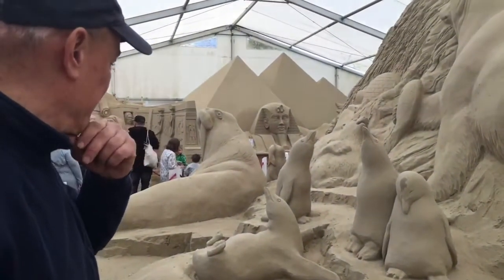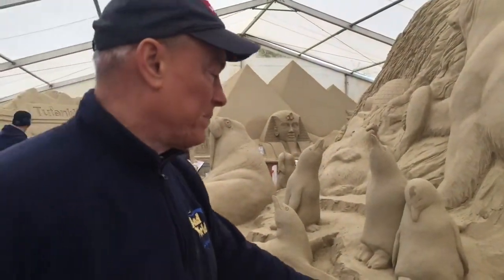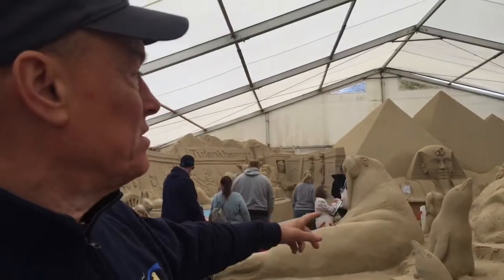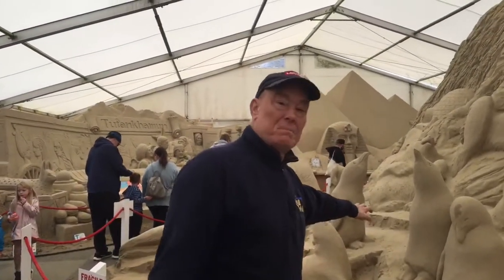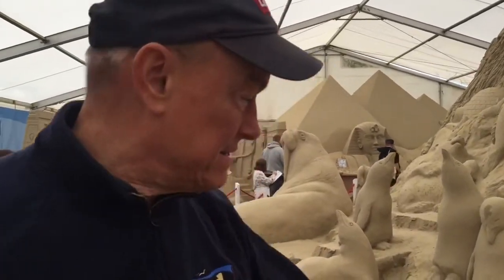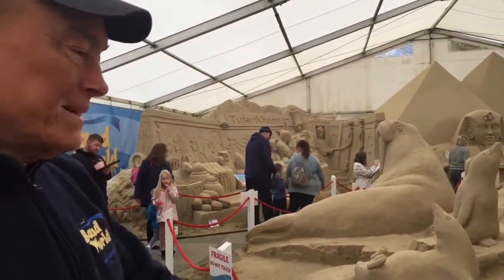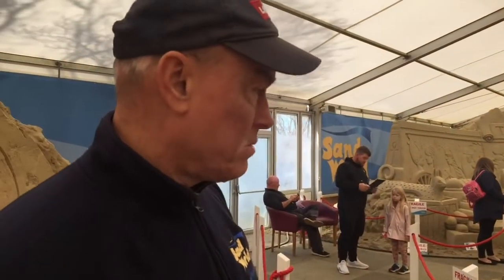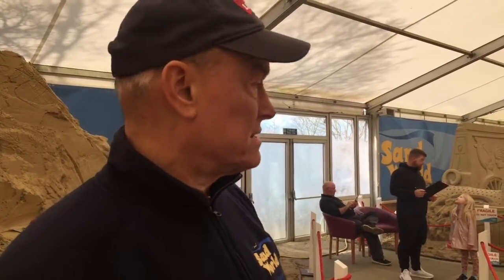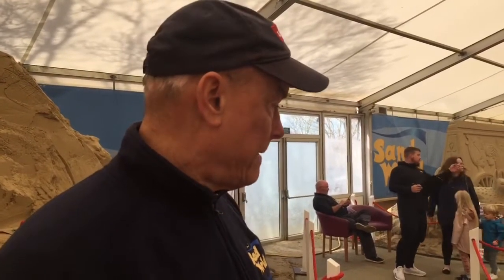Anyway, I did say to Annette, who made the sculpture, to try and keep things at least an arm's length away, because otherwise this kind of thing happens. So they say Weymouth sand is wonderful to work with. I think it's the best. I've worked in many places around the world, and I've never had a sand as good as this. It's incredible. Very, very fine. You can get super detail.